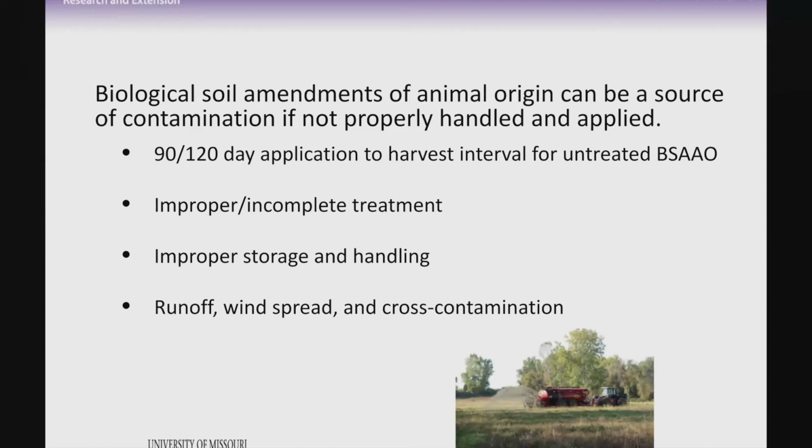If you're going to use untreated BSAAOs, right now the best guidance is adhering to the NOP 90 and 120-day application to harvest interval. So it's 90 days if the commodity grows off the ground and 120 days if it grows on the ground. That is from the minute you incorporate it into the soil until first harvest. If you adhere to those intervals, you're going to significantly reduce the risks. Things to consider when you handle these are improper and incomplete treatment, how you store and handle, and the risk from runoff, wind spread, and cross-contamination.